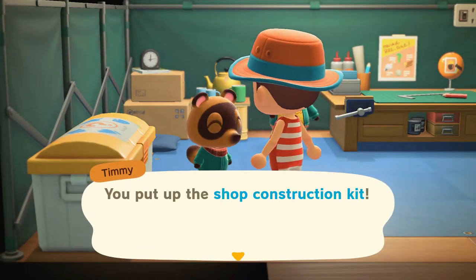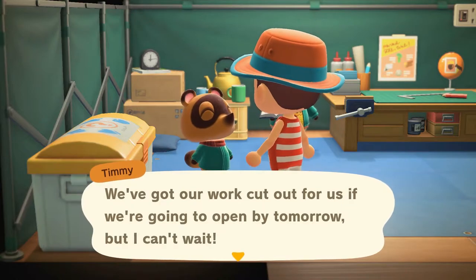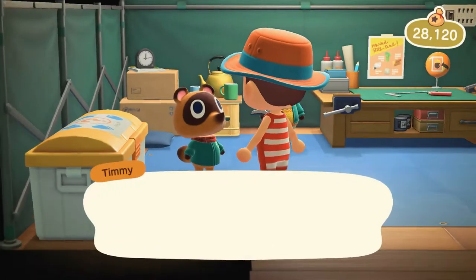Timmy, Poppy, you put up the shop construction kit. We've got our work cut out for us if we're going to open by tomorrow, but I can't wait.